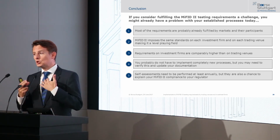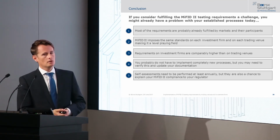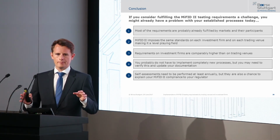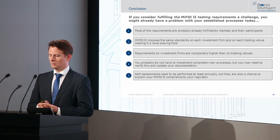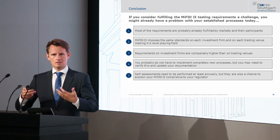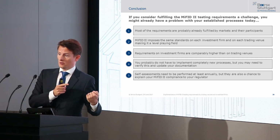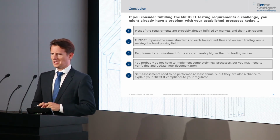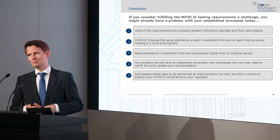And what is good is, of course, that MiFID II imposes the same standards on each investment firm and on each trading venue, making it a level playing field. I know for some entities, for some firms, it's probably a deal breaker, and they may not continue their business after the beginning of January 2018, but it is kind of a level playing field then. As we have seen, the requirements on the investment firms are comparably higher than on trading venues. Trading venues, in many cases, just write in their rules and regulations and require the members to do something, and members cannot do that.